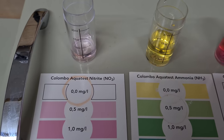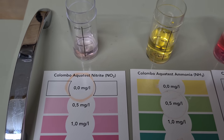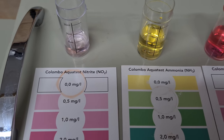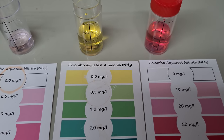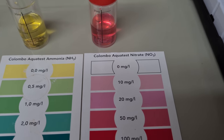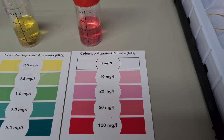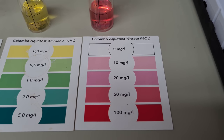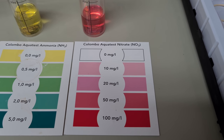I've just done a quick water test. As you can see, my nitrite is virtually nil. The very smallest tinge of pink in that, nothing to worry about at all. My ammonia is spot on, no ammonia whatsoever, but I am showing nitrate now for some reason. I usually show some, but that is a little bit redder. I think we're about 50 milligrams a litre, which is a lot more than I usually do. So what's happening there, I really don't know.